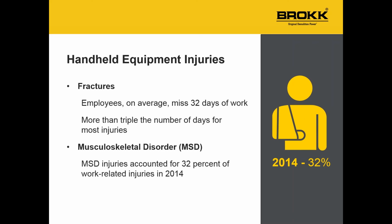Injuries we also see, of course, in the lower back and often in the upper limbs. And in 2014, workers who sustained sprains, strains, and tears required an average of 10 days away from work. Folks who had fractures were away for 32 days on average, which is more than triple the time out of work for the other injuries. So again, a serious phenomenon that has contributed mightily to the interest in these kinds of machines.